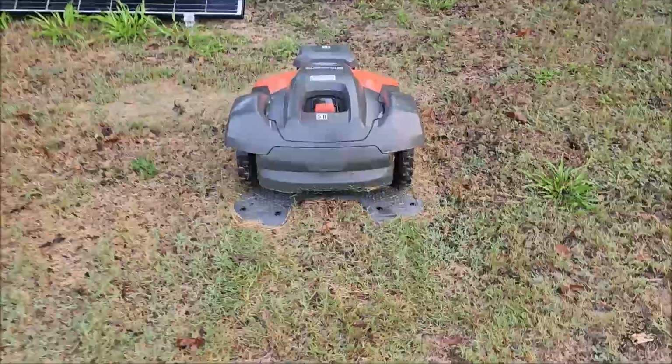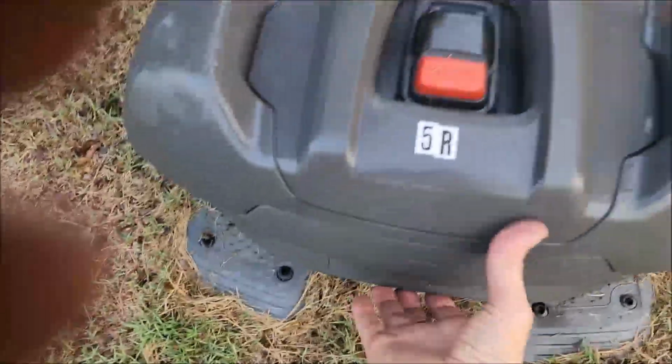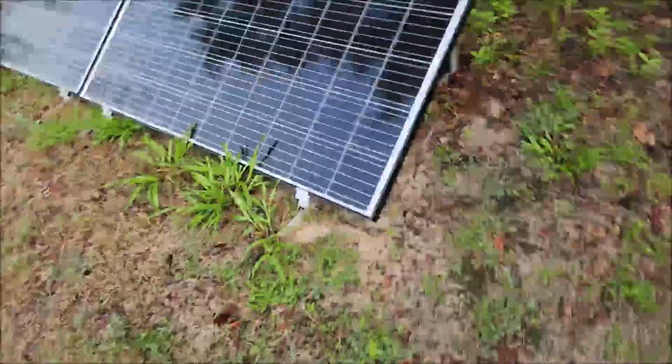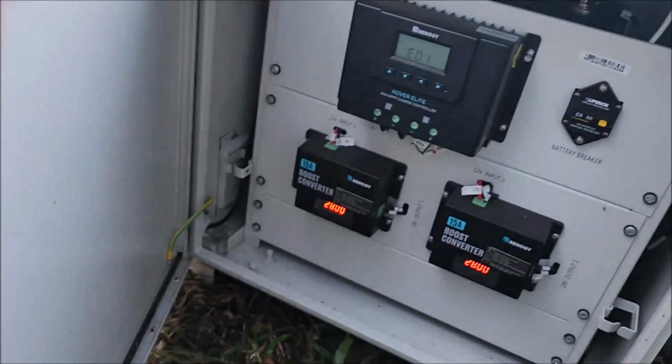This one says no power in the charging station. Shut him off. Take a look at it here and see. That should be a green light right in there that's not on. It's on a solar power charging station, so let's see what's going on here. Might have a trip breaker or something.